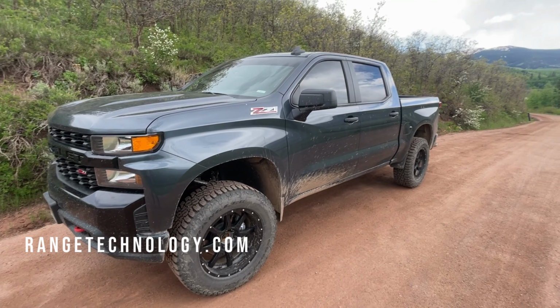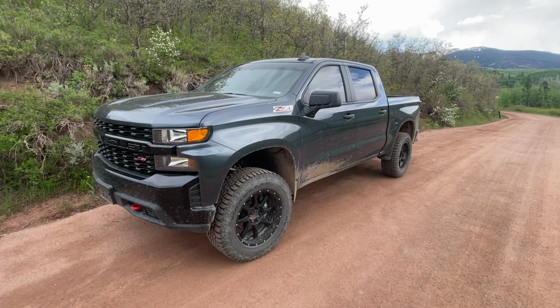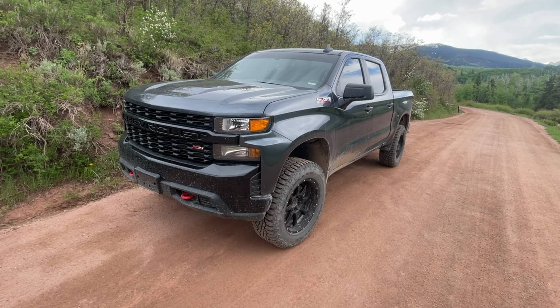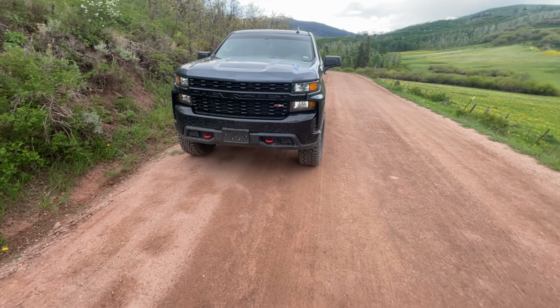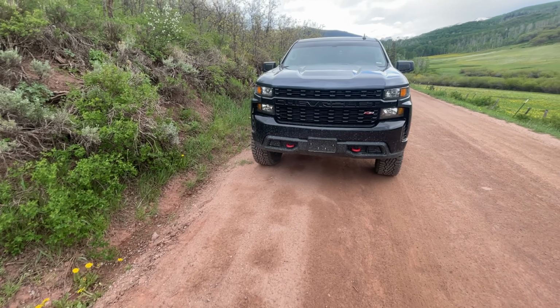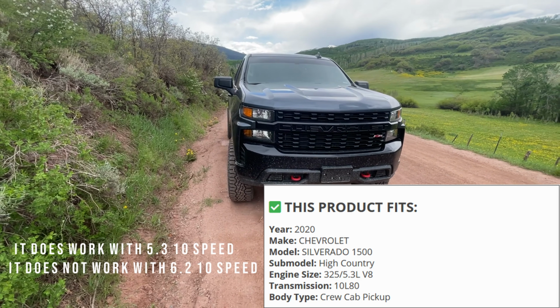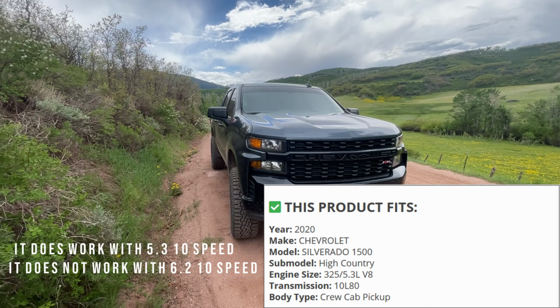So, you know, Holley Dominator, Flowmaster, same company, race car parts pretty much. So Range Technology, website right there. You put your year, make, model, and motor in, I think, and then it'll tell you what comes up. So that chip works on 5.3 6-speed, 5.3 8-speed, I believe 5.3 10-speed. Does not work on 6.2 10-speed. You need a Pulsar LT for that.